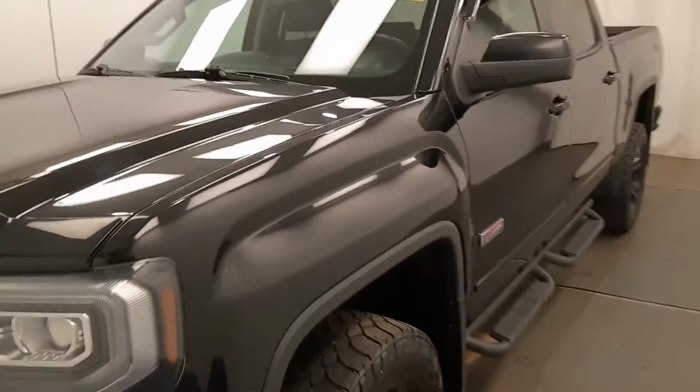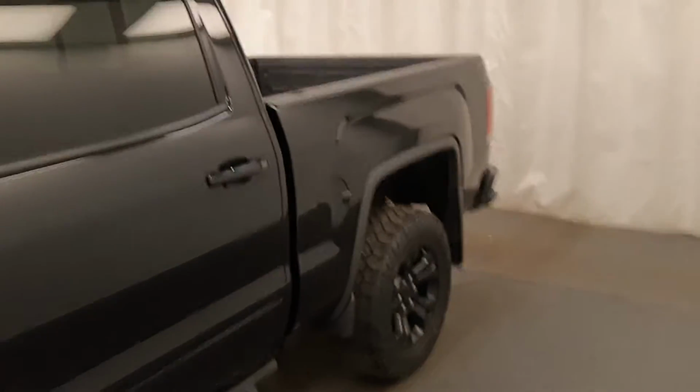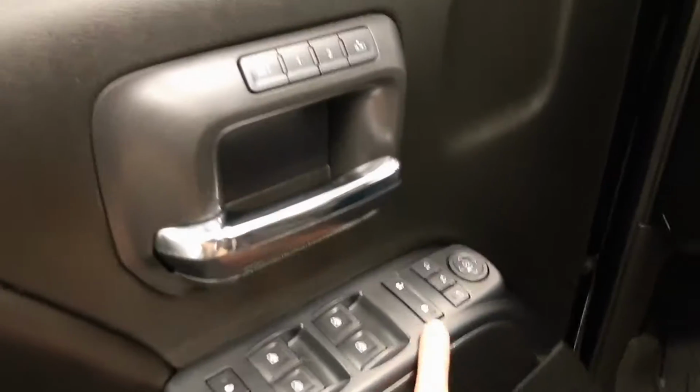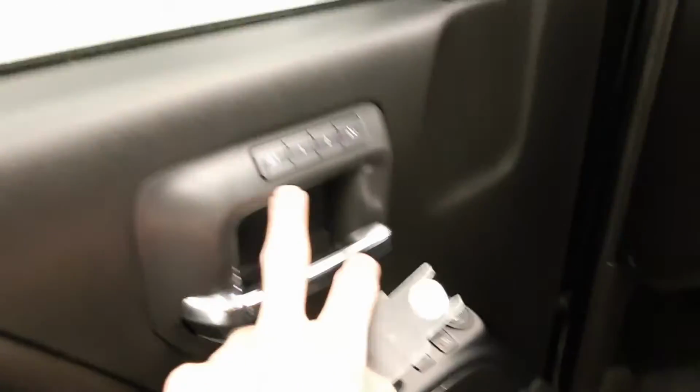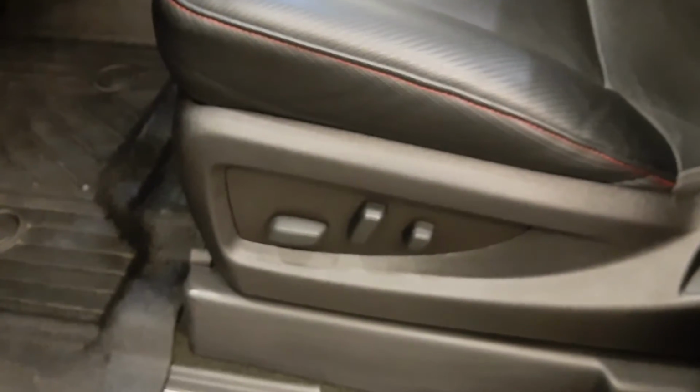This is stock number 227310, 2016 GMC 1500 Crew Cab. It is the all-terrain edition in black in color. Got power windows, power locks, power mirrors. Also got memory seat and easy exit. Power driver seat. GM all-weather mats.